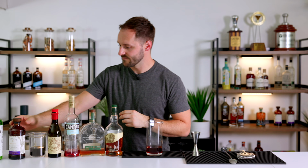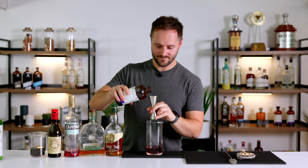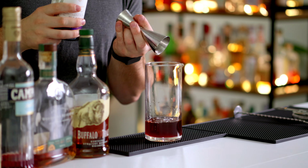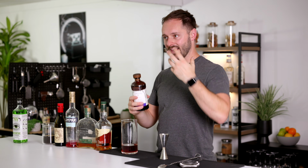And then the next ingredient is our magic Paragon Cordial. Once again, 20 mils. And this has got acidity, sweetness, and those amazing smoky, woody, deep flavors, which are really inherent in this drink.